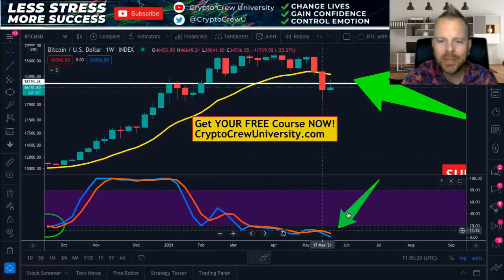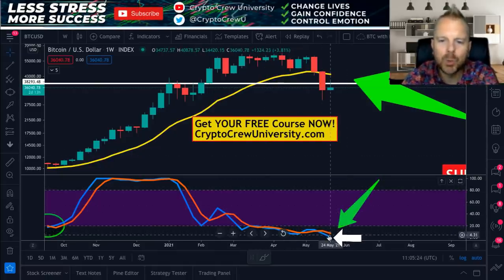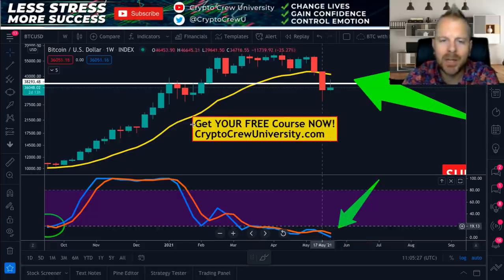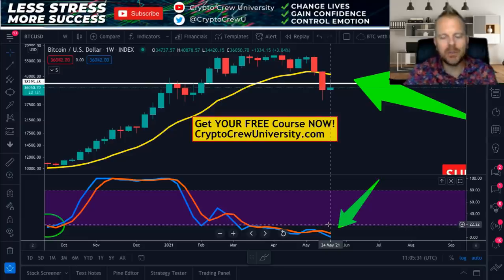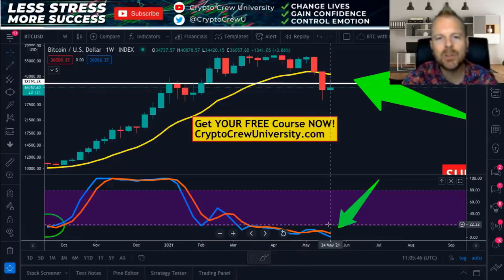We want to wait for a stochastic RSI cross. That's what I want you to watch, with the blue crossing above the orange on the weekly and above the 20. If you're watching this video in a few days from now, or a few weeks from now, or a couple months from now, look at the chart. When did Bitcoin start pumping? I'll be willing to bet it started pumping right when we had a stochastic RSI cross above the 20, and that was our signal that, hey, this is the pump we've all been waiting for.